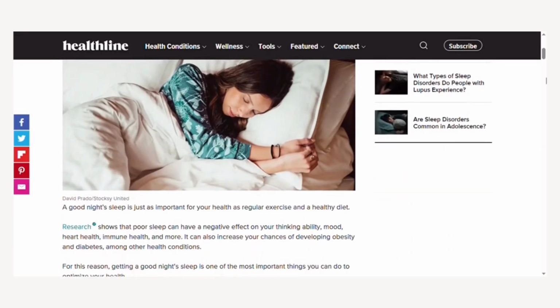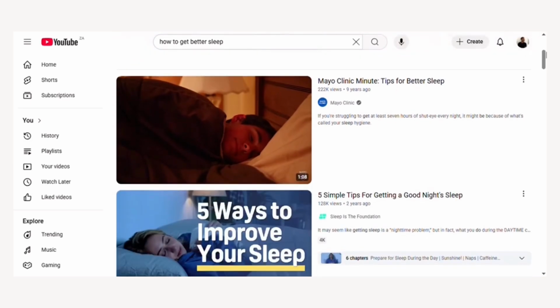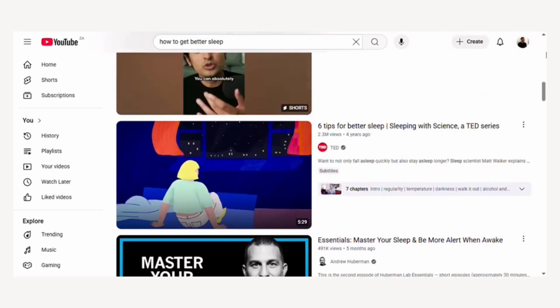Now, there are many videos and information online that can help you sleep better for those of you that might need it. When you sleep badly, you're bound to be stressed, and if you're stressed, it will show through your skin.